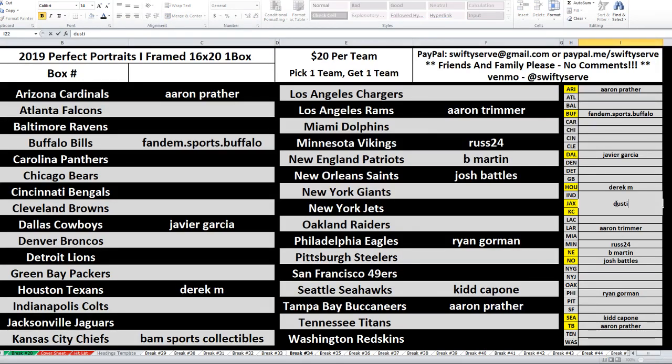Shift with Jacksonville. Kid with Philly, Philly's taken. I've got 3, 6, 9, 12, 13. I've got 3 teams to close. And this is the final break of the night. Three left with the Steelers sitting there. Jake with Pitt. Yeah, you gotta take your Steelers for sure.